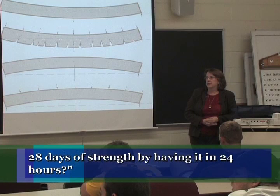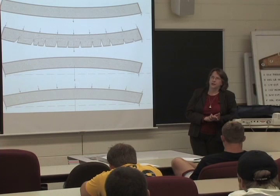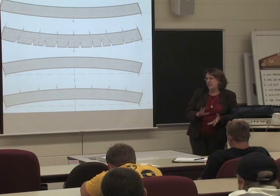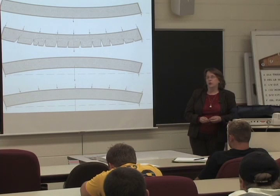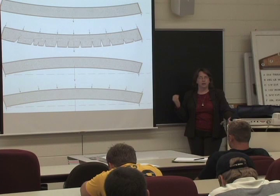Well, it's not even 24 hours, it's overnight, so sometimes it's 12 hours strengths. They're looking at about 3,500 PSI, and they're usually looking at 28-day strengths of 7,500 PSI and up. Usually it's even higher than that, usually more like 10,000 PSI and up. But they're designing it for strengths of about 7,500. So they come in the next morning, and check and make sure everything's in place. They look to make sure the concrete has reached that 3,500 PSI, and then they're ready to cut the strand.